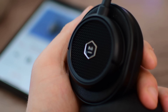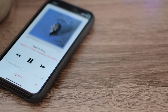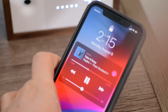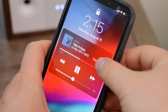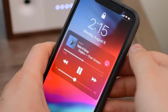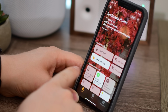When listening to music wirelessly, whether it's through AirPlay or headphones, these happen to be my Master and Dynamic MW50s, but whenever you're playing music, you're going to notice a new icon on the lock screen. It's basically just a tweaked version of the AirPlay icon that's been there before, but on that little Now Playing widget, it's now that circle, similar looking AirPlay icon, just slightly updated from how it looked in the past. Again, that's going to show up anytime you're playing music wirelessly to a HomePod, AirPods, other headphones, whatever it's going to be.